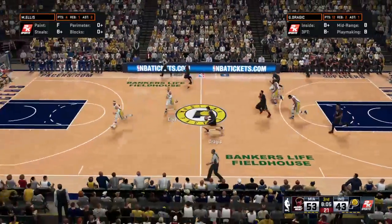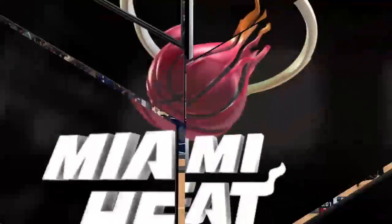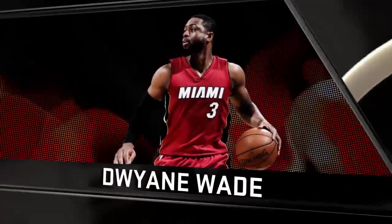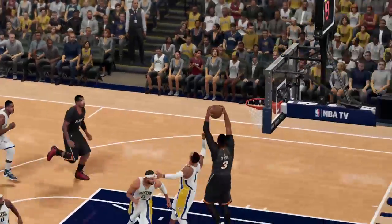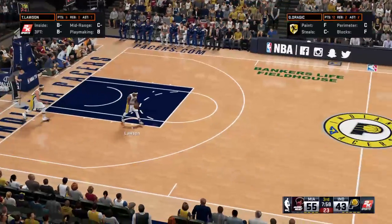Just a solid performance on the interior. The rebounding has been off the charts. Yeah, you look across the board, it's shaping up to be a great game. I mean, strong performances throughout, and they've really been strong on the glass.